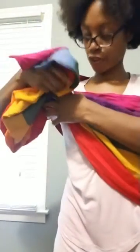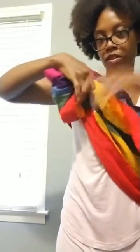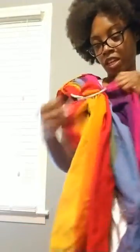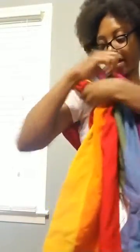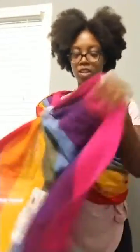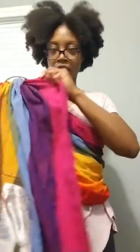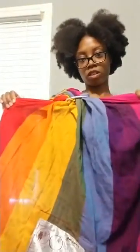Then you're going to put it over the first ring and put it through the second one. And then again, you're going to make sure it's flat. That's what I love about this rainbow one, is that I can tell where my threads are. Because this thread is red and this thread is purple, pinkish purple. So then what I do is I tighten it a little bit. I have a lot of slack back here, and I know I'm not going to need all that for my baby. So I just pull both ends like this and tighten it.